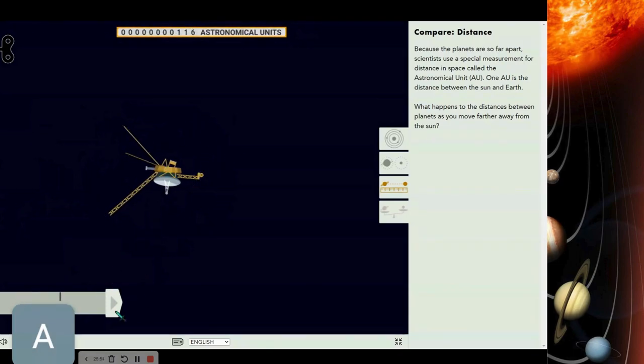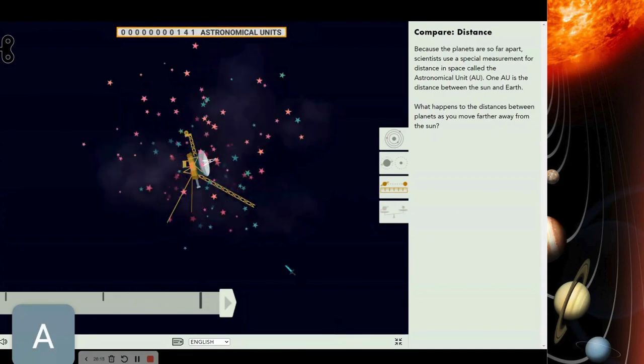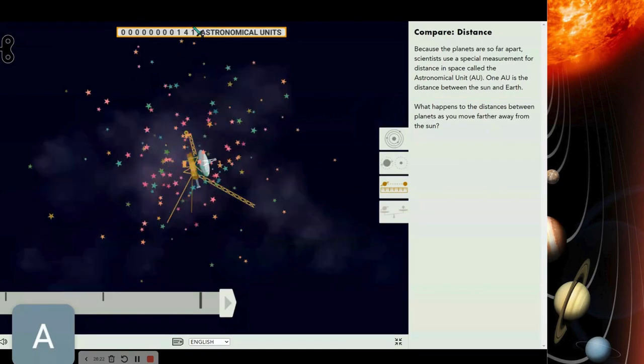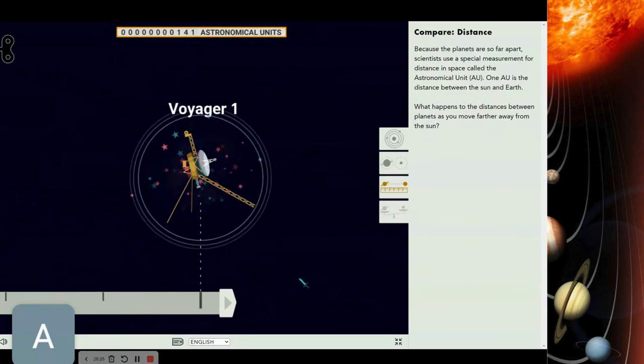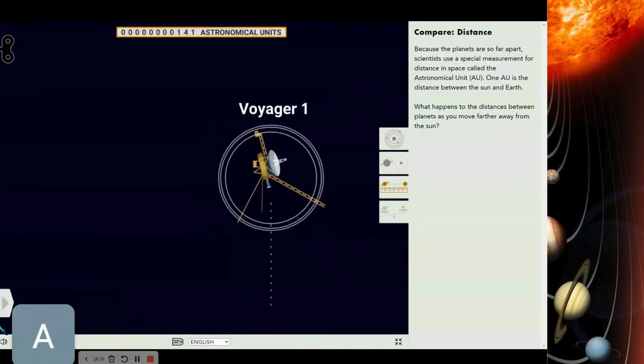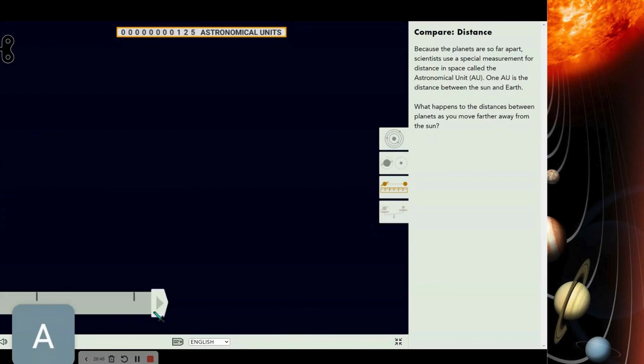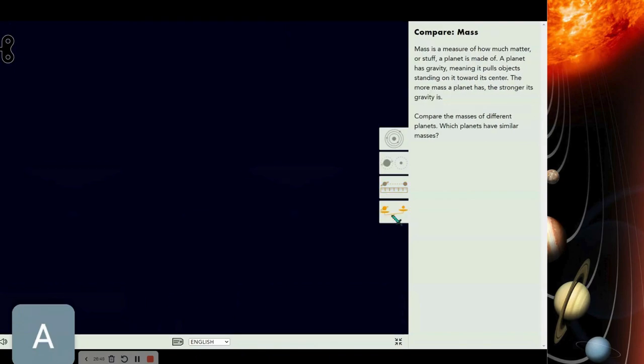Here is Voyager 2 at 117 AUs. 117! This is pretty eerie. And we did it! 141 astronomical units gets us to Voyager 1! How far back was Voyager 2 even? Like 120? Oof, that's way too far back.